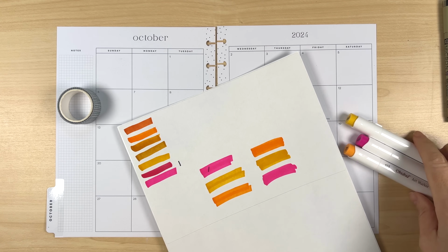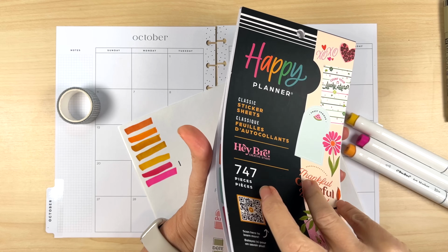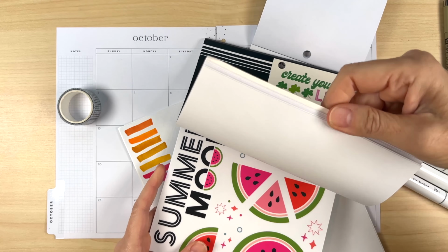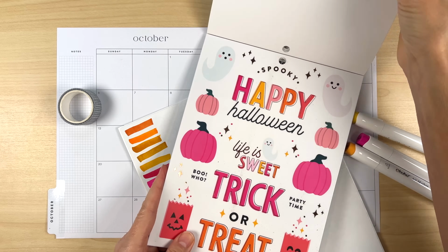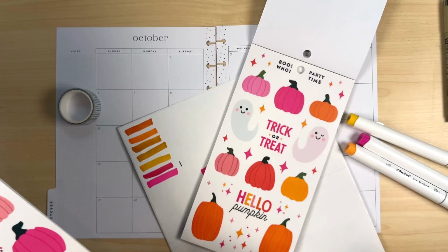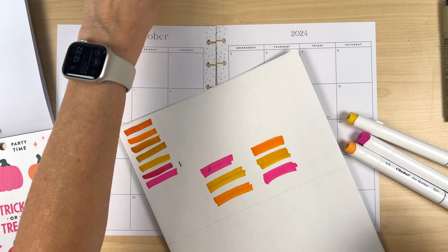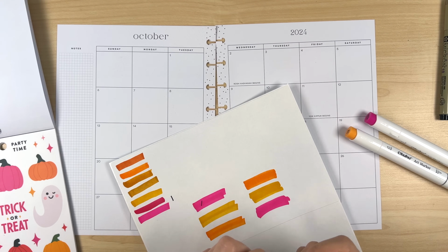And the reason I'm using these colors is I have the 𝘬𝘳𝘠 Seasons of Joy sticker book that has this really cute Halloween section. I think these are really sweet stickers, and I also have the large size, so cute. This sticker book is so cute. I haven't used it yet, but I'm so excited to use these because when I saw this the first time, I fell in love with these stickers. I don't have a very busy month in October, so I'm not going to need too many of these. I need about 8, so I'm going to go ahead and make these stickers first.